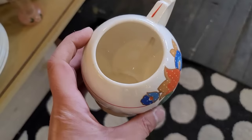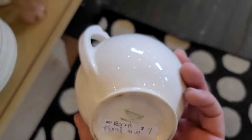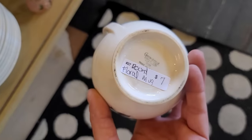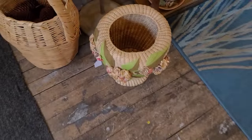This had an unusual shape to it. I absolutely loved it. We have Crocsville. Never heard of them before, but it's got a great deco line to it. It does look like it did have some sitting water in it, so ultimately I did leave it behind.